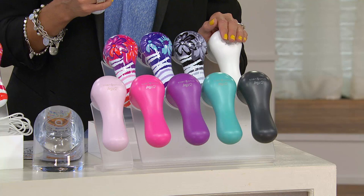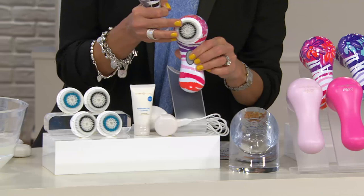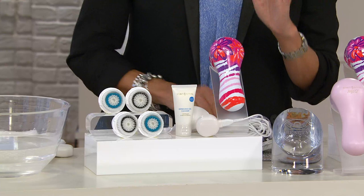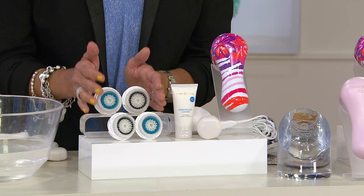And just to be clear, you're getting the handset, the Plink charger, and the handset that comes with its own sensitive brush head. That's normally what retail gives you with, if you're lucky, the case, which you travel with. And that right there is $149. Guess what? Here at QVC for $124, we're giving you all that plus four brush heads.